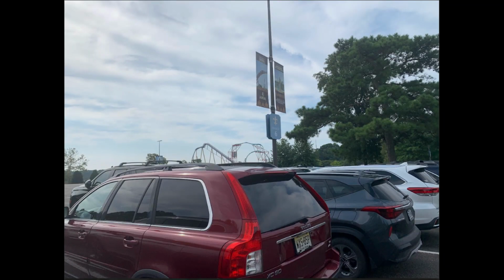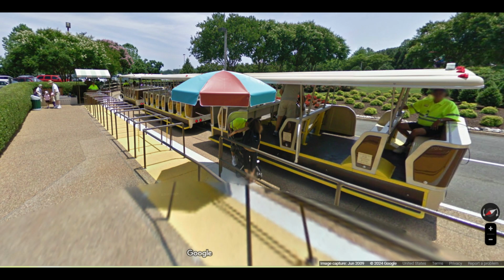Of course, like any respectable American amusement park, Busch Gardens has giant parking lots, which are so big that Busch Gardens finds it necessary to run its trackless train system to get people from the parking lot to the gate, which I think is a great demonstration of how costly our car-dependent transportation system is to businesses like amusement parks.